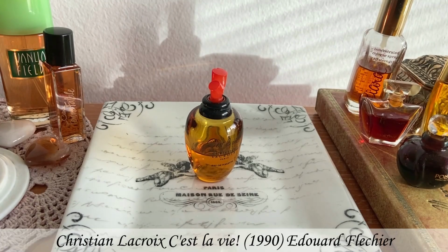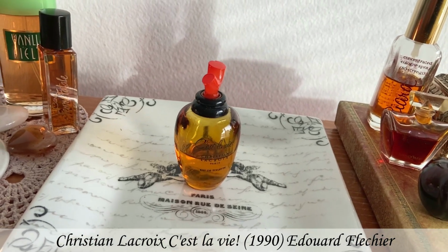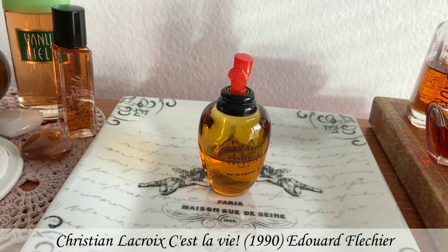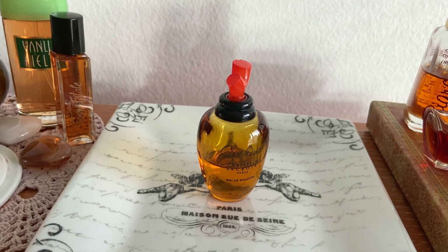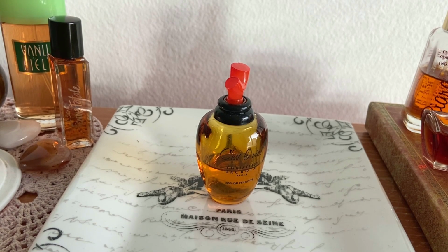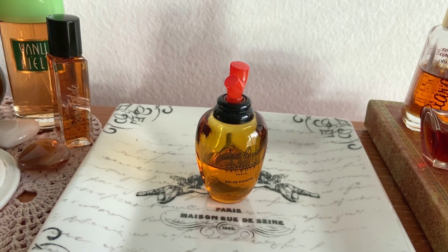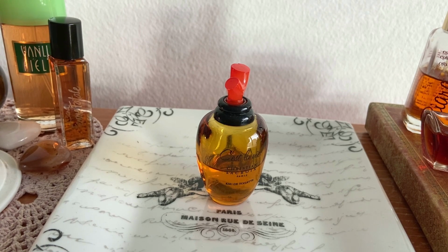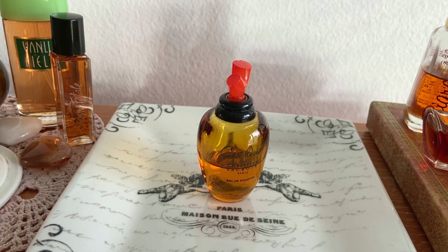This next one is C'est la vie by Christian Lacroix. This is another vintage rarity, very hard to find, and I didn't look it up, so to me this smells just like, I have it in my hand right now, this smells to me just like a Sophia Grojsman creation. And I'm looking it up now, and I see that it's supposed to have carnation. And yes, this smells to me just like a beautiful, spicy floral fragrance, but make it sweet and slightly vanillic. It's very special. I'm so glad I got this.